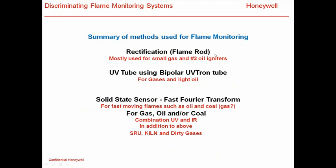So summarizing, the method that is used now is flame rectification, which is still used in a lot of places. All our IR scanners are based on a UV tube, but using a bipolar UV tube. This will be great for gases and light oil. The solid-state sensor, using fast Fourier transform, is good for some gas, oil, and coal, but you have to be careful that the gas flame has to be fast-moving.